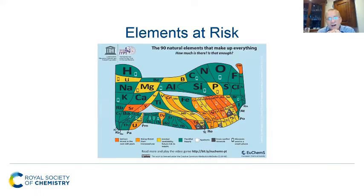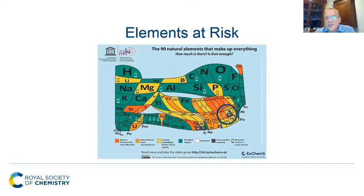And then there are the red elements. And so the red elements have serious short-term threat to their availability for us to use in the way that we use them today. And what that means by short term, it means sometime over the next 100 years, we could run out of that element. And if you look down here, there it is, indium, an element at serious risk.